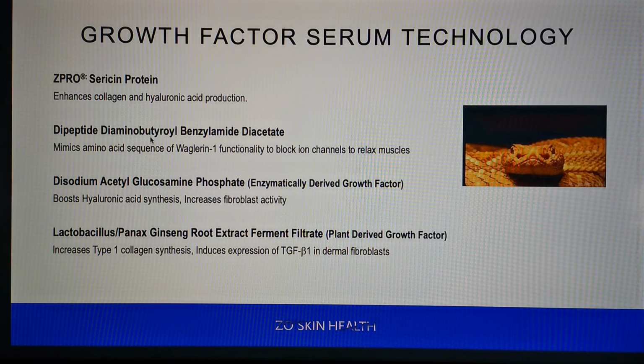But the sericin protein alone would not be able to drive all of the activity needed to do that. And so we use a combination of enzymatically and plant-derived growth factors.